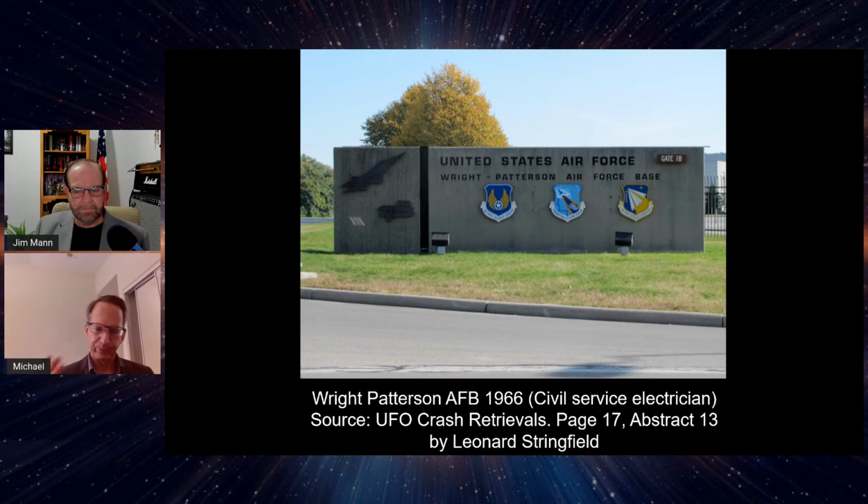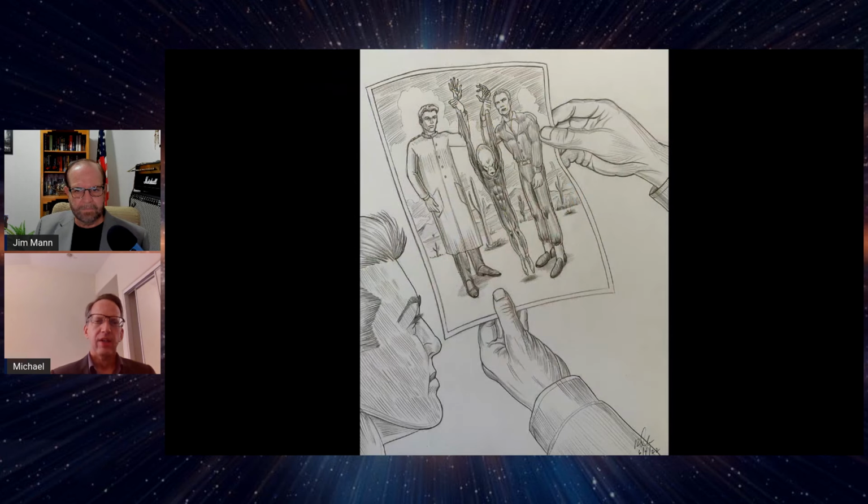Next one. Wright-Patterson Air Force Base, 1966, Civil Servants Electrician, page 17, abstract 13. So what's going on with this case? 1966. This was a case where a gentleman who worked at Wright-Patterson Air Force Base came back home, his 2 sons were there, and he had this trench coat on, and he said, you know what, I want to show you something.